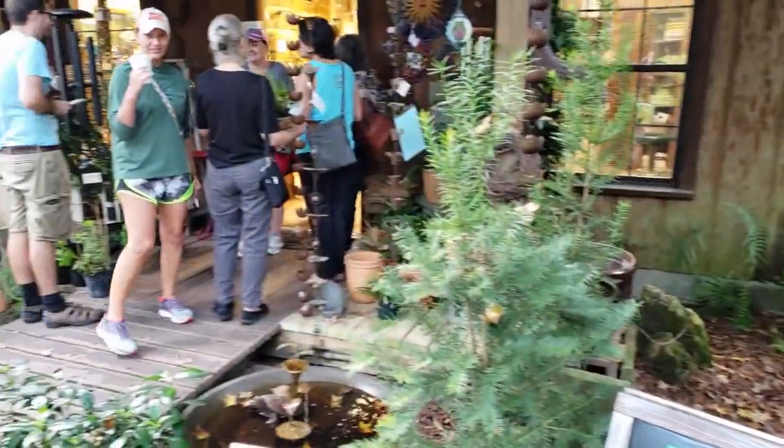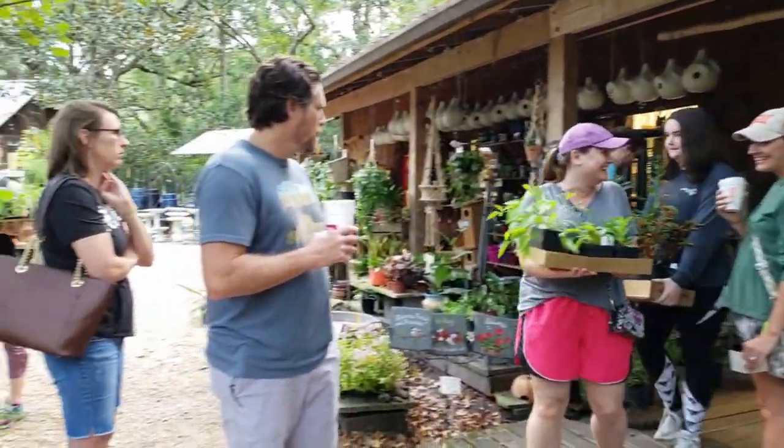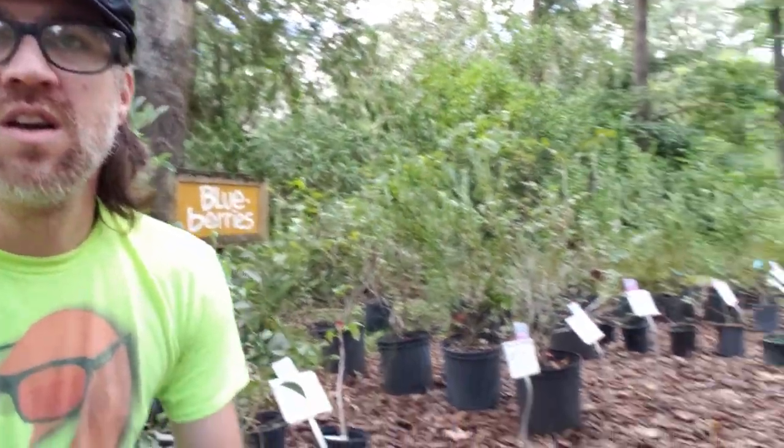I was here at 8 o'clock this morning when they opened, and you would have thought it was like kids in a candy store. There were people everywhere. The blueberry section is severely depleted compared to what it was before. So I'm glad I got some, and my friend Emily, who was here with me, she got some too.